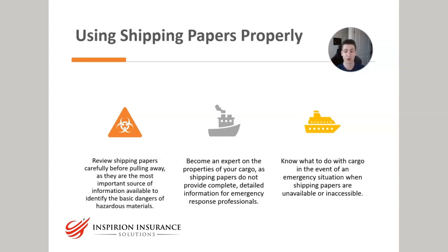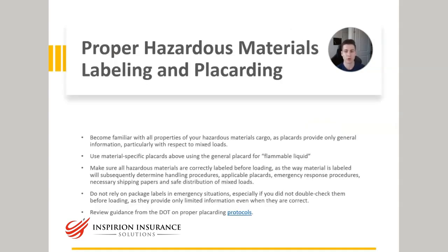Become an expert on the properties of your cargo, as shipping papers do not provide complete detailed information for emergency response professionals. And know what to do with the cargo in the event of a situation when shipping papers are unavailable or inaccessible. Become familiar with all properties of your hazardous materials cargo, as placards provide only general information, particularly in response to mixed loads. Use material-specific placards over using the general placard for flammable liquid.